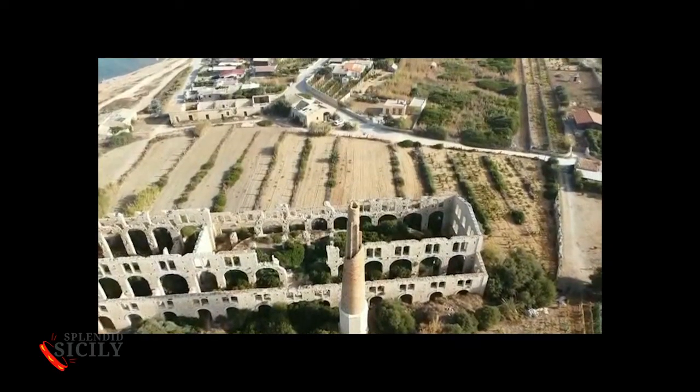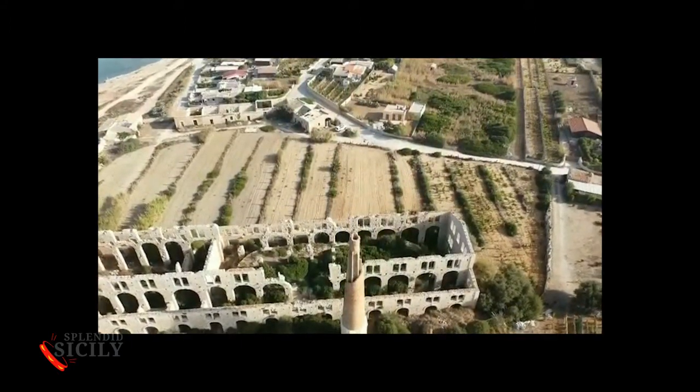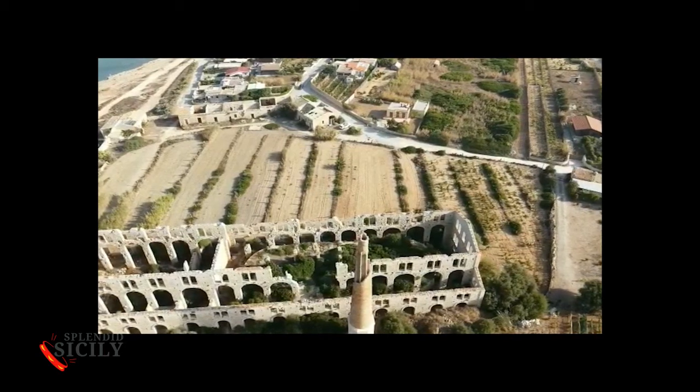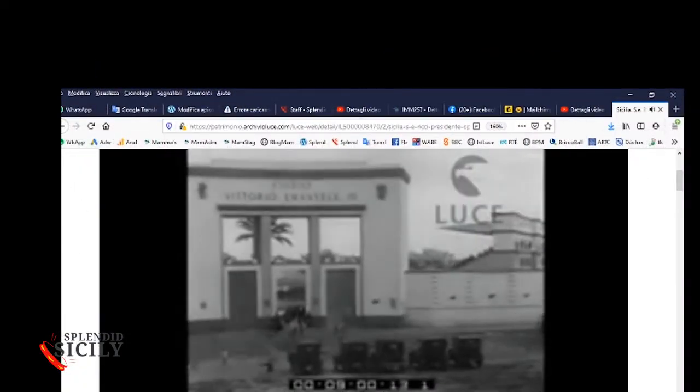In the images, one of the great symbols of the show, the Fornace Penna, which was a place where bricks and similar items were produced and exported to various parts of the world. In this exceptional video from the Luce Institute of 1933, the president of the Opera Balilla, Federico Ricci, visits the young fascists of Sicily.